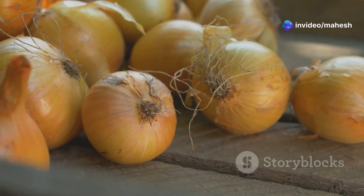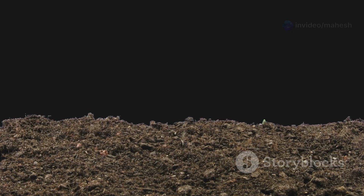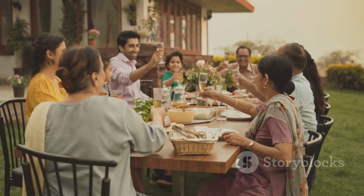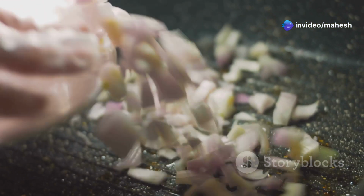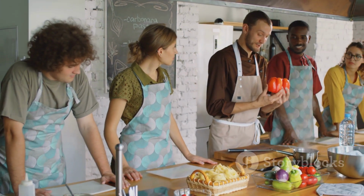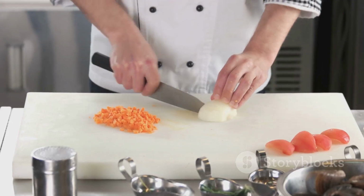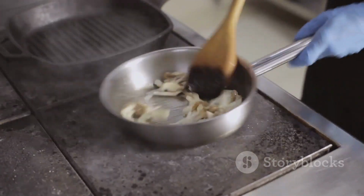From the sulfur in the soil to the tears in your eyes and the final delicious flavor in your meal, the journey of an onion is a story of chemistry. It's a tale of defense, transformation, and ultimately, culinary joy. It connects the earth beneath our feet to the food on our plates and the very biology of our bodies. Understanding the science behind why onions make us cry doesn't just make us smarter. It connects us more deeply to the world around us. So go ahead, chop that onion with confidence. Because now, you know what's going on. Science is everywhere.